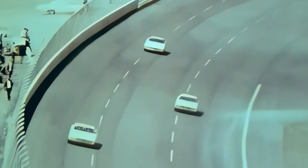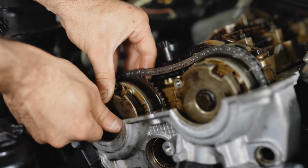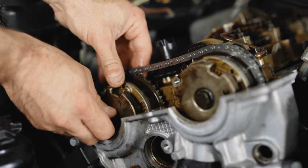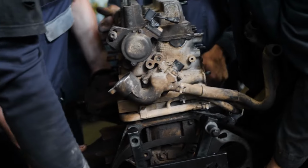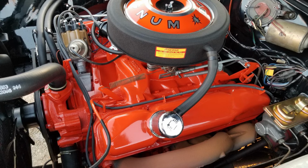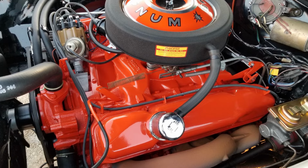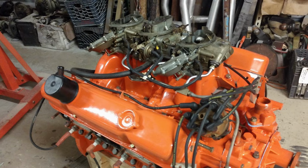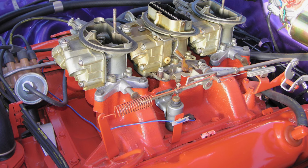Back in 1969, during Detroit's infamous horsepower war, automakers were in an arms race to cram more power into their engines. And at Chrysler, a rebellious team led by John Worley decided to go all in. They took the already powerful 440 cubic inch V8 and bolted on 3 Holley 2-barrel carburetors. It was a bold, borderline insane design.